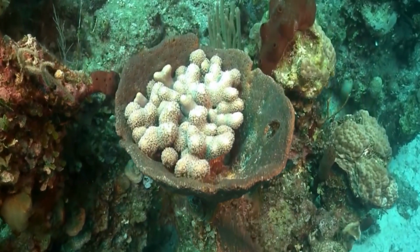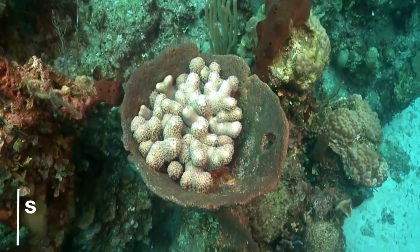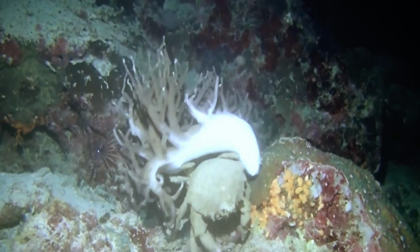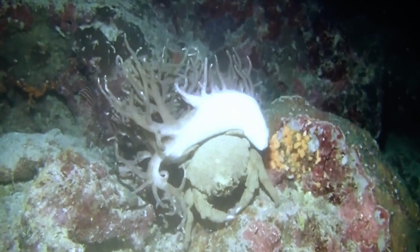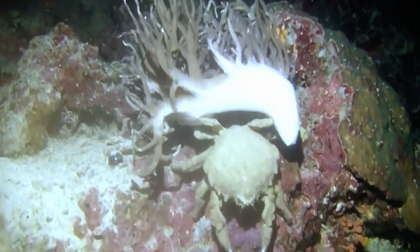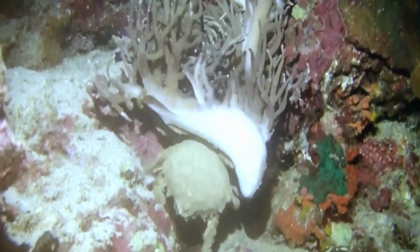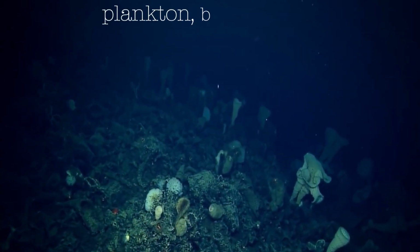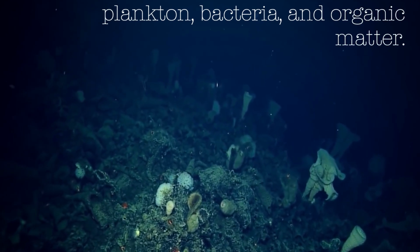The most important cells in the sponge's anatomy are the choanocytes, or collar cells. These flagellated cells line the inner chambers of the sponge and are responsible for creating a flow of water through the body. This flow draws water into the sponge through tiny pores in the body wall, allowing the sponge to filter out food particles such as plankton, bacteria, and organic matter.